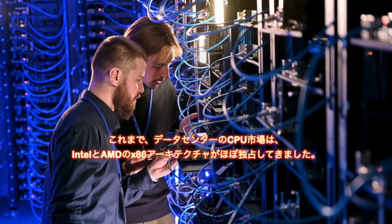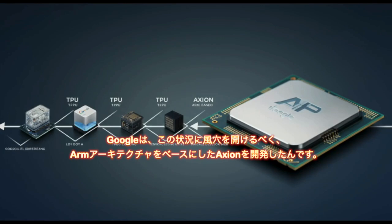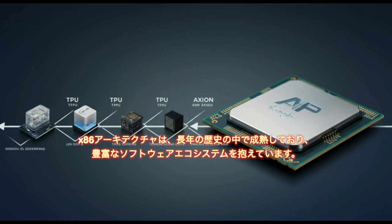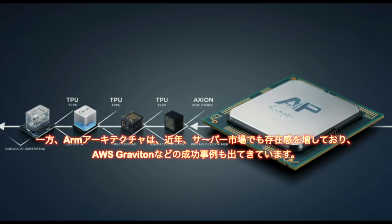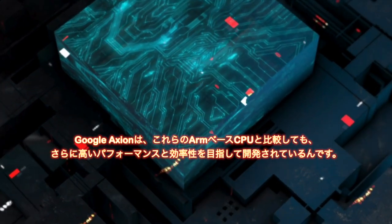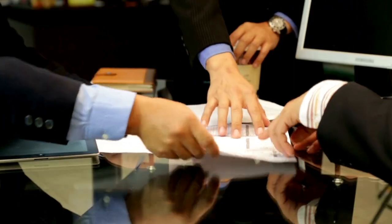Up until now, the data center CPU market has been almost entirely dominated by Intel and AMD's x86 architecture. Google developed Axion, based on the ARM architecture, to break this dominance, you see. The x86 architecture has matured over many years and has a rich software ecosystem. However, it has the issue of being less energy efficient compared to the ARM architecture. On the other hand, the ARM architecture has been gaining traction in the server market recently, with success stories like AWS Graviton. Google Axion is being developed to achieve even higher performance and efficiency compared to these other ARM-based CPUs.